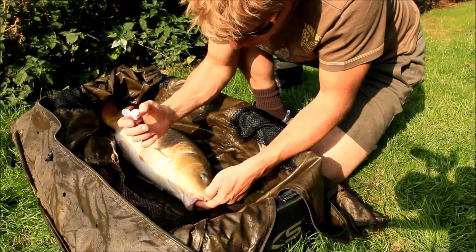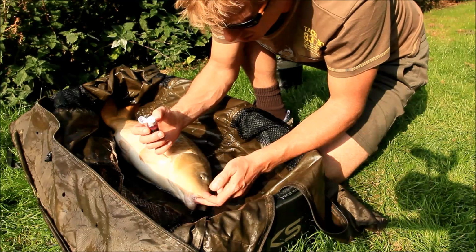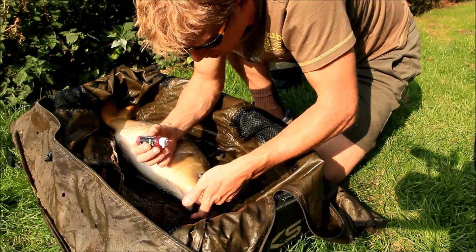Common, but I did notice once I removed the hook, slightly red and bloody inside. So what I'm going to do is use my Carp Care mouth treatment, give it a good coating.